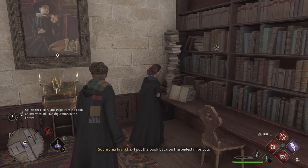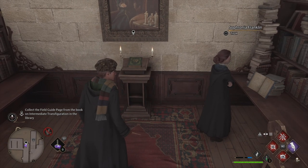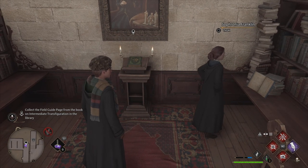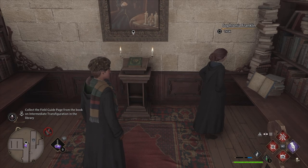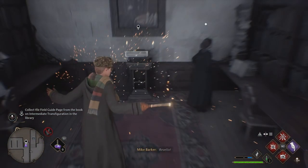I put the book back on the pedestal for you. Revelio ought to make quick work of this. As you can see, I got one. So yeah, I would love to know how many you guys get right. Okay, so let's Revelio.